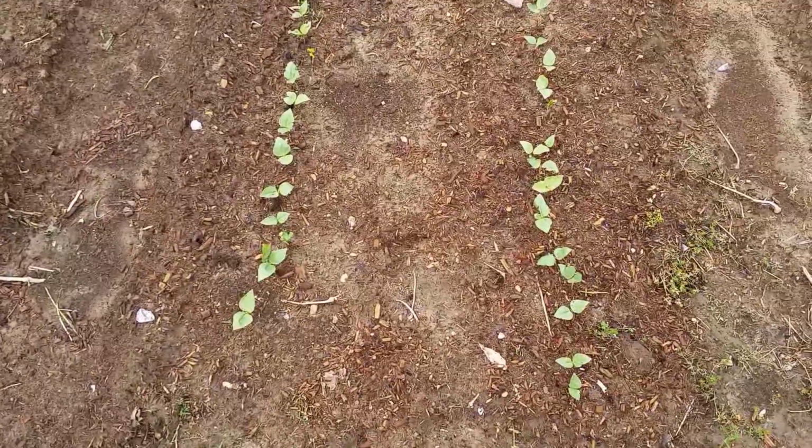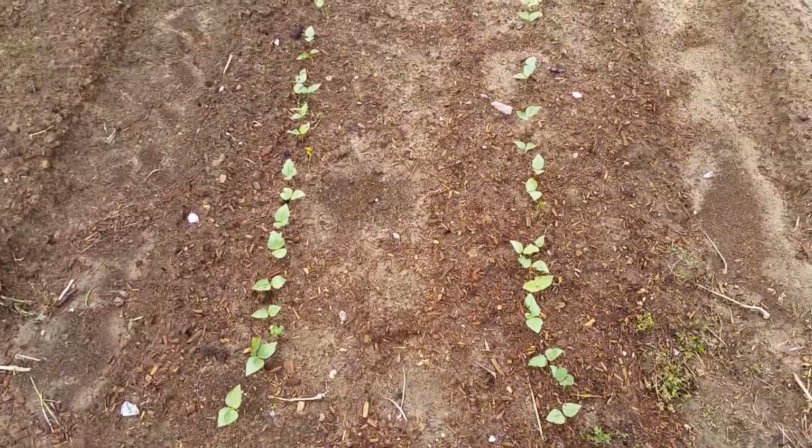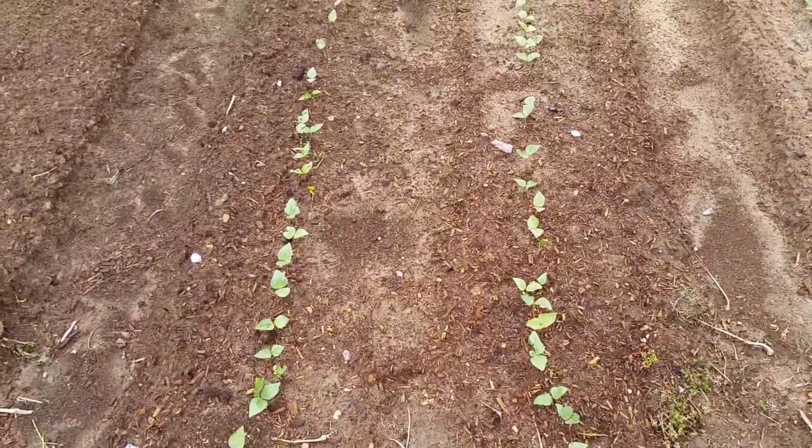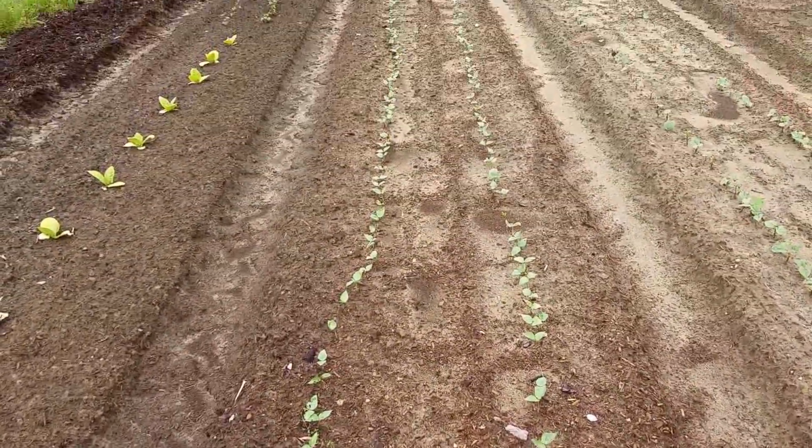These are planted at the same time as the green beans and the corn. These are pink eye purple hull, well, I guess top pick pink eye purple hull peas. They're all up and looking okay.